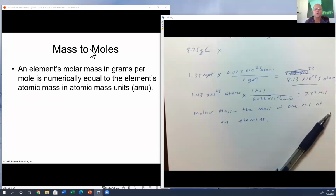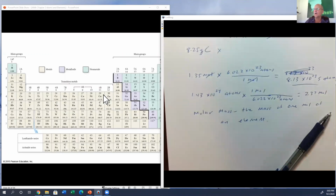So how do we get the molar mass? Well, it turns out that Avogadro's number is picked, in fact measured, so that this statement is true. An element's molar mass in grams per mole is numerically equivalent to the element's atomic mass in atomic mass units. So, for example, these numbers that you see on the periodic table are the atomic mass in atomic mass units. But Avogadro's number is picked so that if you weigh out this number of grams of any of the elements, you have 1 mole of atoms.